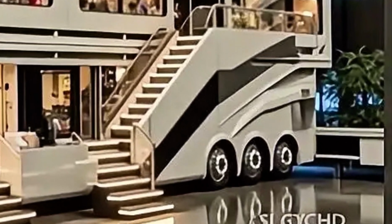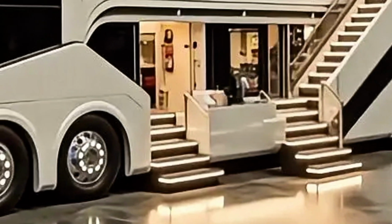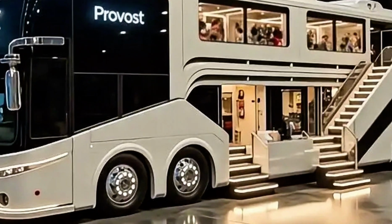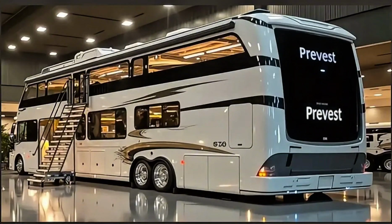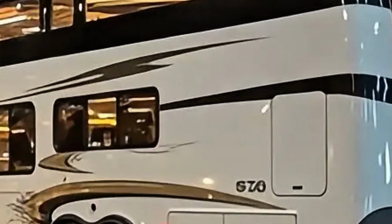The 2025 Prevost Liberty Coach with Super Suite is a rolling revolution, part mansion, part machine, 100% majestic. Is it practical for everyone? Absolutely not. But for those who demand the best and want to own the road in style, this is the ultimate statement.